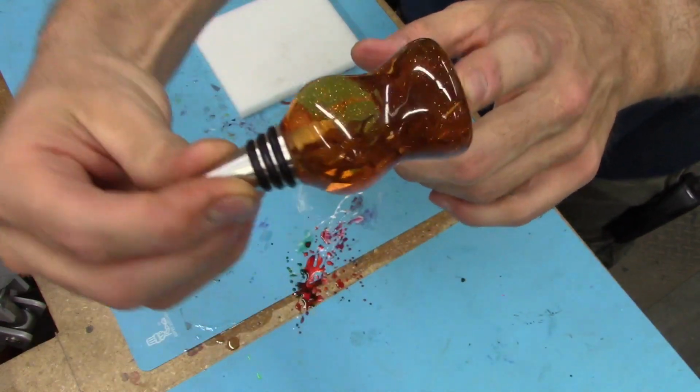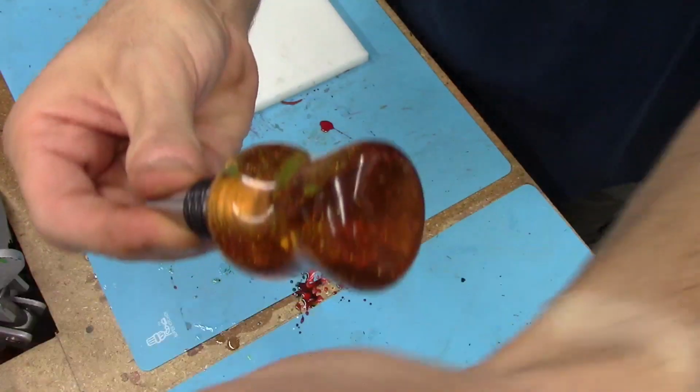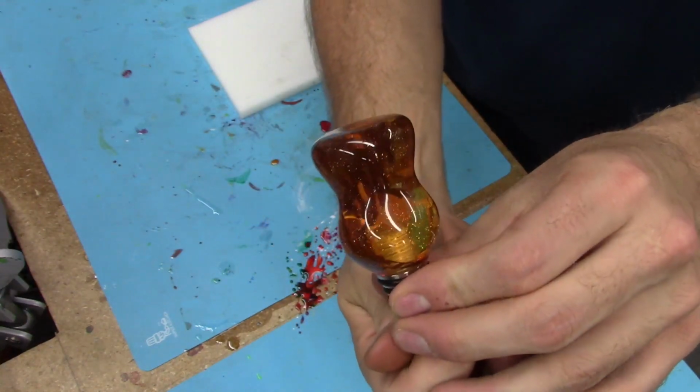It actually turned out really good. It's got that packing material stuff. I don't know where I gotta find the camera here. There we go. It's got that packing material in it, and it turned out great. I'm really happy with the polish I got on this too.